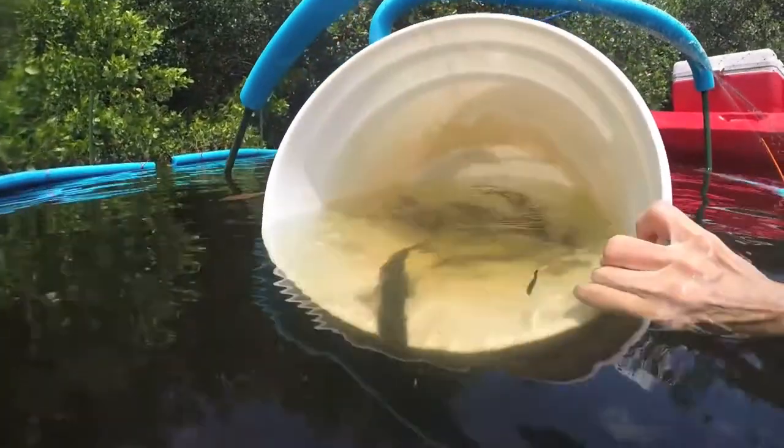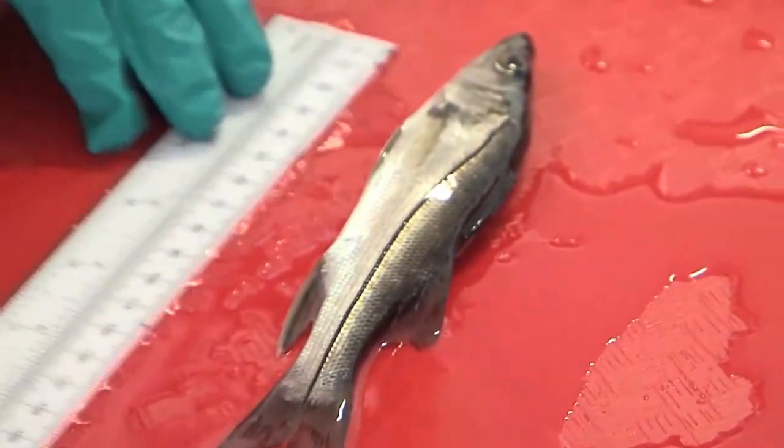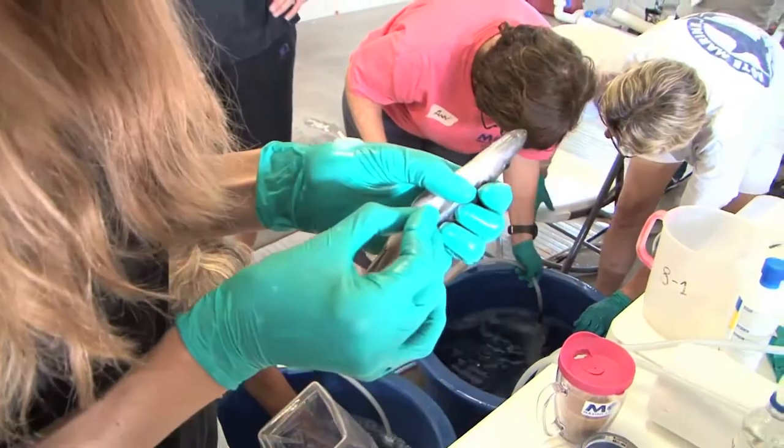One of our favorite species is common snook. It's a really interesting fish, and it can survive in a variety of habitats, all the way from full strength seawater to freshwater lakes and rivers. That's part of what attracts us to working with that fish. MOAT scientists are always looking for opportunities to learn more about successfully raising these fish.